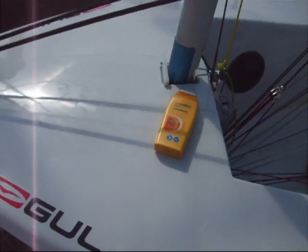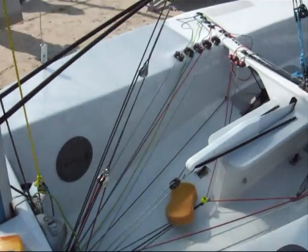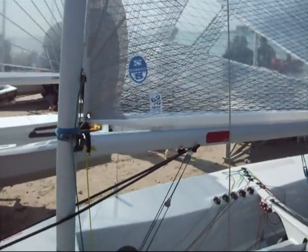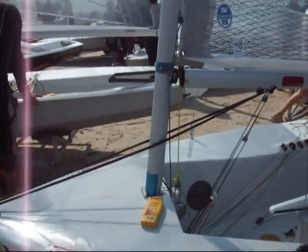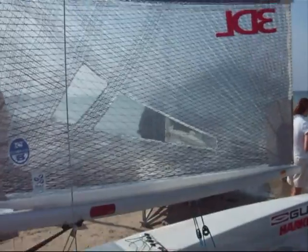Thanks. Okay, no guessing for whose boat I'm looking at now. Suntan Lotion. Should only be Charlie Cumbley. He's got safety first, Will. So just having a look over Charlie's boat here. He's got the boom with a D+, and he's got the North 3DL sail. And let's have a look at his setup.